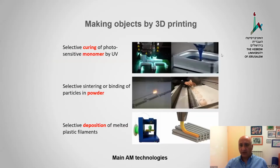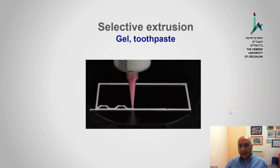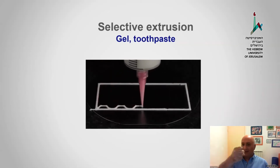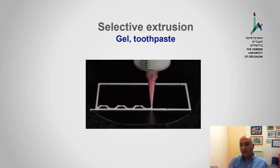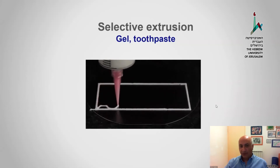There is a variety of printing processes like powder, melting of plastics, and so on. So I will just show you a few examples of these technologies and possible applications. The first one is quite simple. Imagine that you take a toothpaste and you squeeze the toothpaste, but you move it around on the XY axis and then you go up or down. You can use this selective extrusion to make a 3D object. You can print with ketchup.